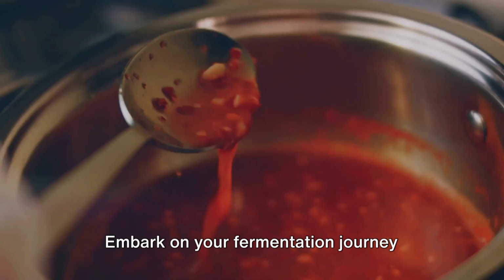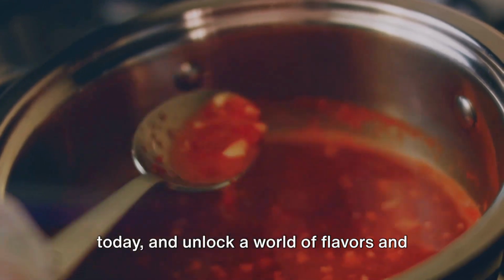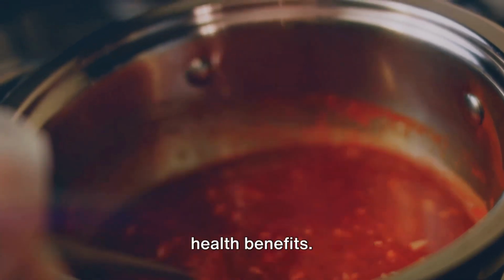So don't wait. Embark on your fermentation journey today and unlock a world of flavors and health benefits.